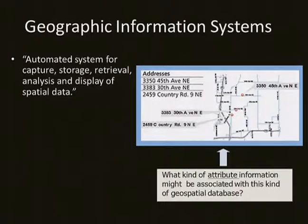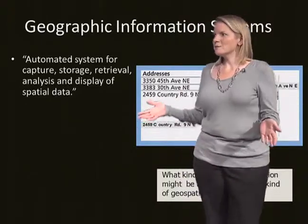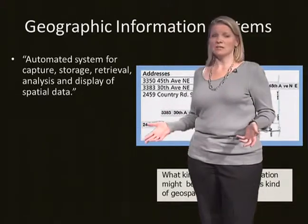So what the GPS can do is it needs some type of computer software, some type of system that can convert that absolute location of latitude and longitude into things like addresses or countries, something that maybe we're more familiar with on a daily basis. So to do that, we turn to a geographic information system, also known as a GIS. A geographic information system, if we want a fancy definition, is an automated system for capture, storage, retrieval, analysis and display of spatial data.